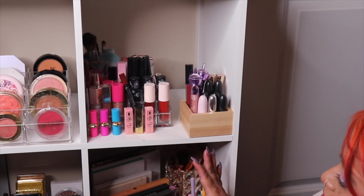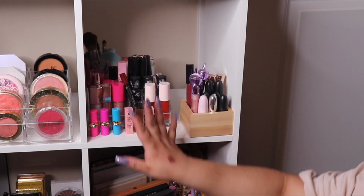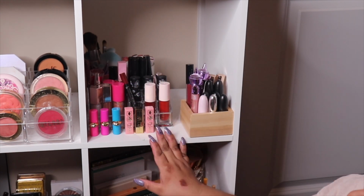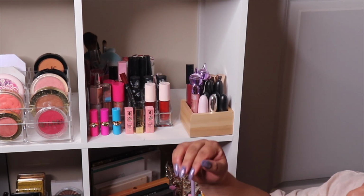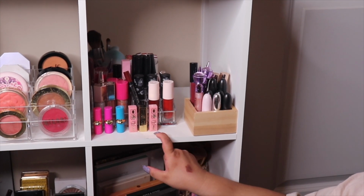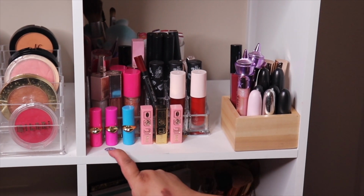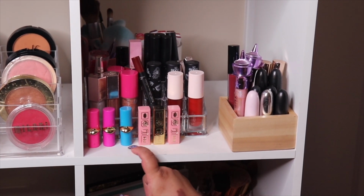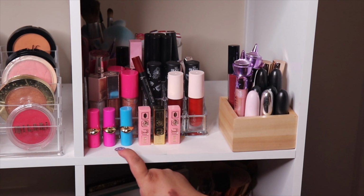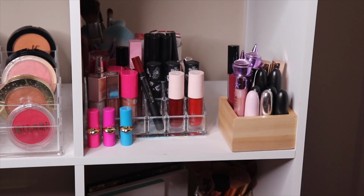Moving on to this section, more lippies. I know I said I had most of them over there. I do have a few over here. I have my higher end ones, I guess you can say, over here. These are all by Pat McGrath, lippies here, right in the front. I love the packaging. They're just so pretty. These are the minis. I do like them a lot. The formula on these lippies, though, is just so good. I'm gonna move them out of the way so you guys can see what's behind them.